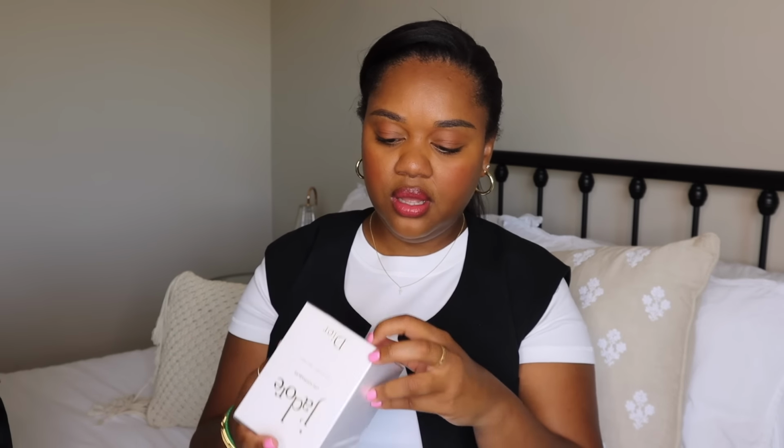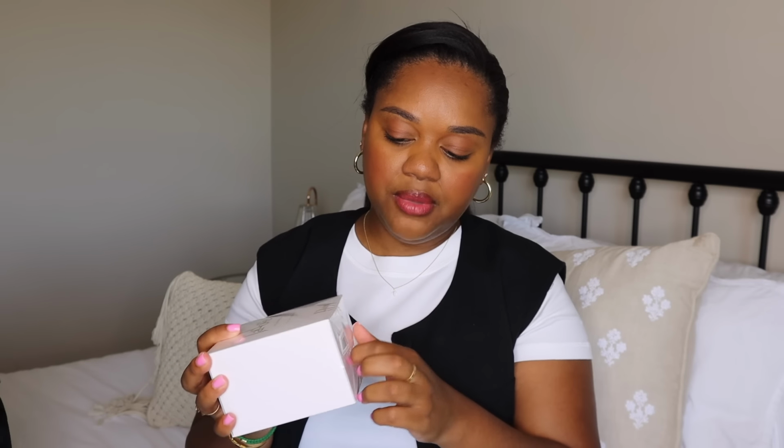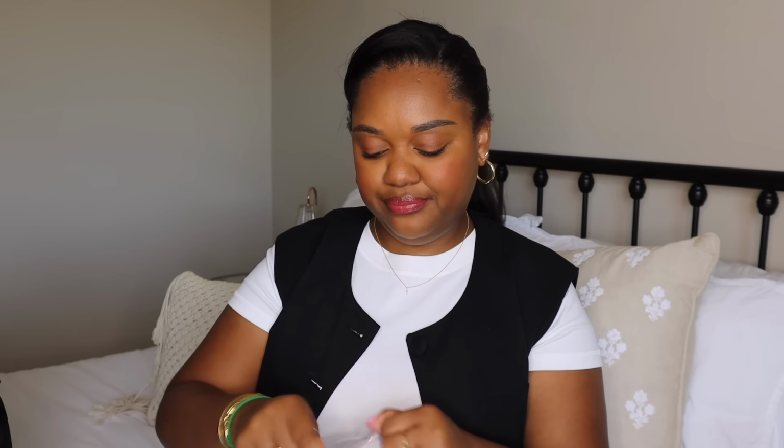I'm not a big actual J'adore perfume person, but I have a surprise for y'all later in the video. Oh, that's nice. It smells good. Again, I wouldn't personally buy the regular one for myself, but this is nice. Very rich and bougie, the scent. And then this is the body milk. I'm not usually a fan of body milks, but I'll get back to y'all and let y'all know what I think about it.